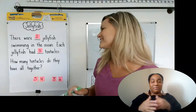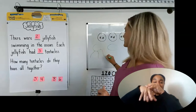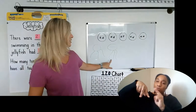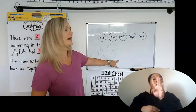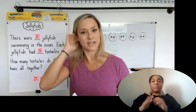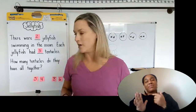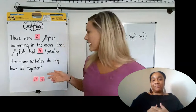Let them draw pictures. So 2 jellyfish, and then they may actually just do the 3 tentacles on each one, and then they might just count them. So they might say 1, 2, 3, 4, 5, 6, or they may even say 3, 4, 5, 6. So either way is fine. However they do it is an absolutely wonderful way. Just let them go with their strategy, and we'll just give them a gentle nudge to a more sophisticated strategy later on.